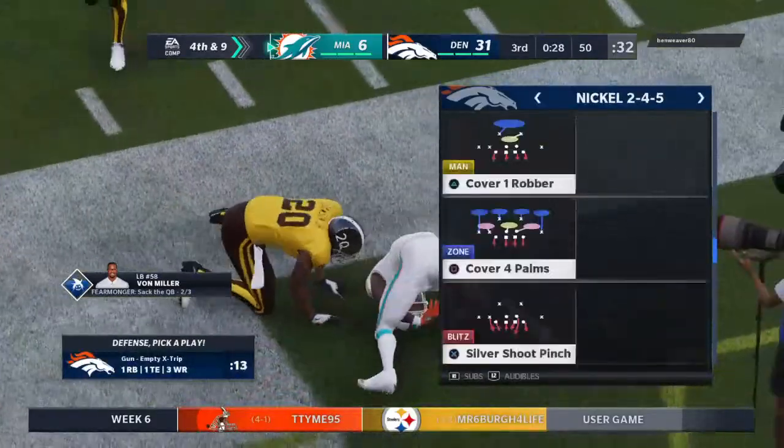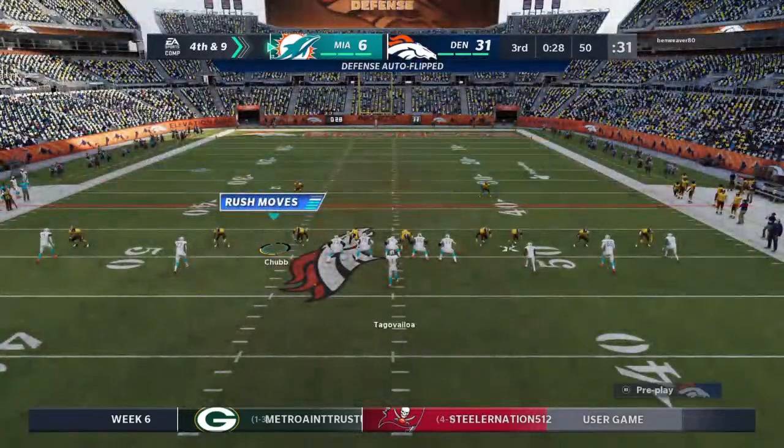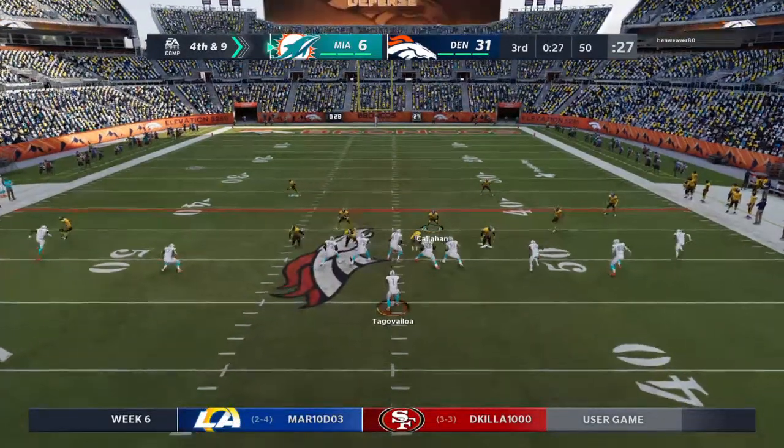Pressure in his face. Coverage downfield has been tight. That led to another incompletion. This defense, they're exactly who we thought they were coming into this one.